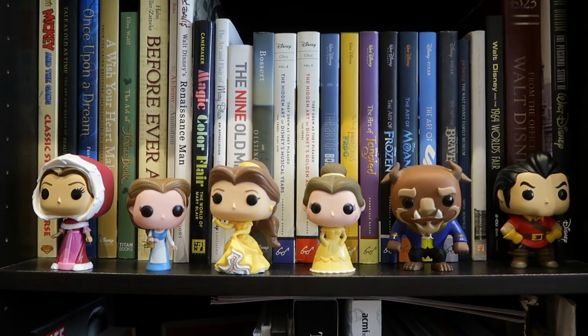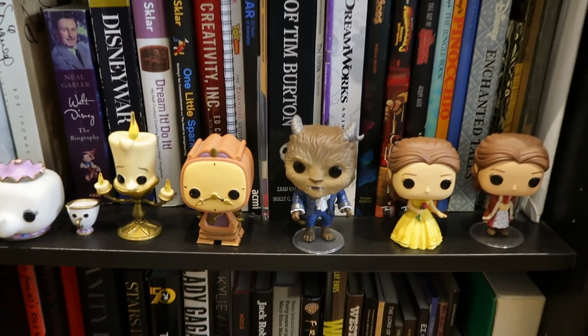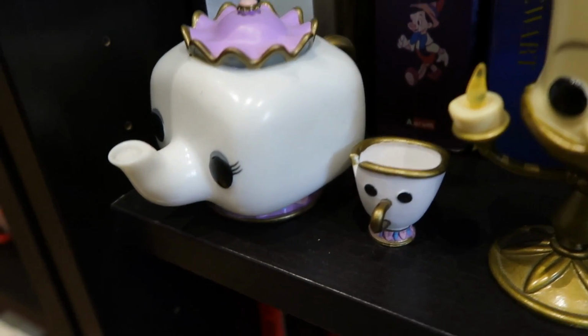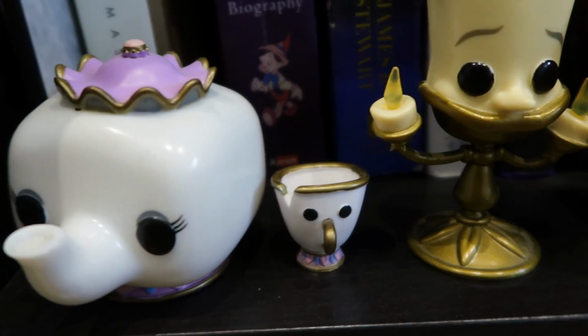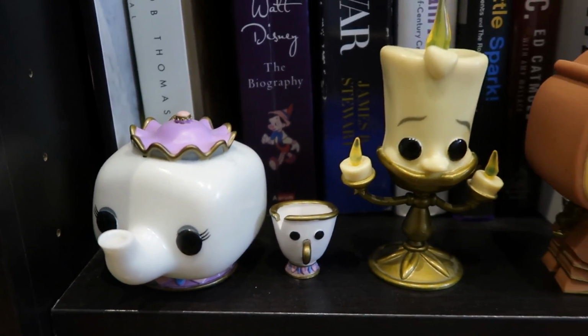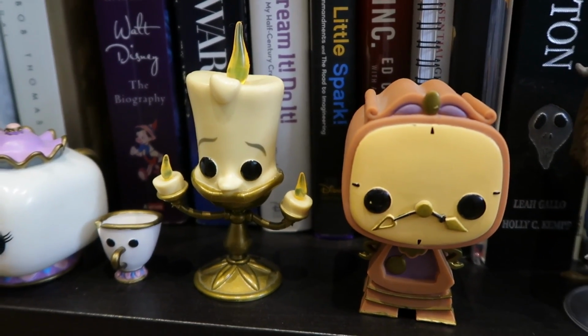Some, you hear me say? Yes, because there are more right down here, of course. Here we've, of course, got Mrs. Potts and little Chip there. Again, weird, because these are the household items, but they're the same size as the humans, which is why I sort of have them down here by themselves. And then, of course, Cogsworth and Lumiere there as well.